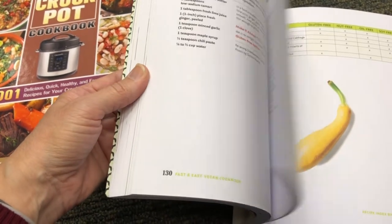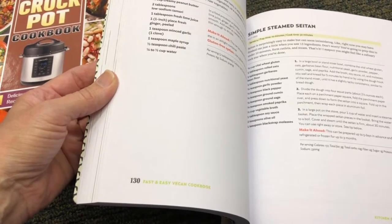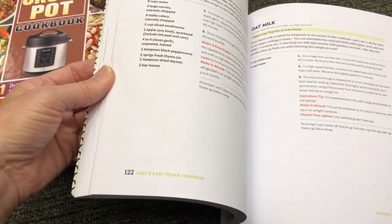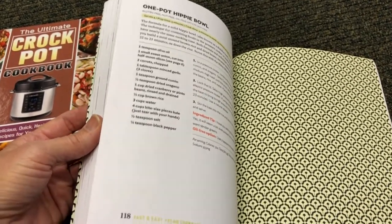So what else I noticed is this is, oh, it is four color. Okay, I was going to say two color because of the green and the black, but there's also the orange in here. So it is in color, so if you're doing a print on demand, two color is actually four color when it comes to print on demand.